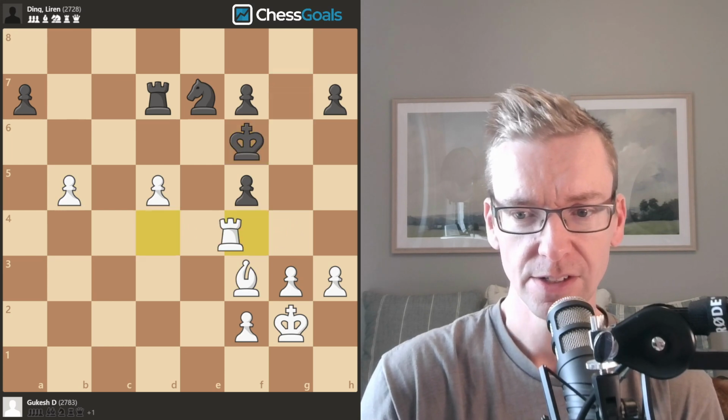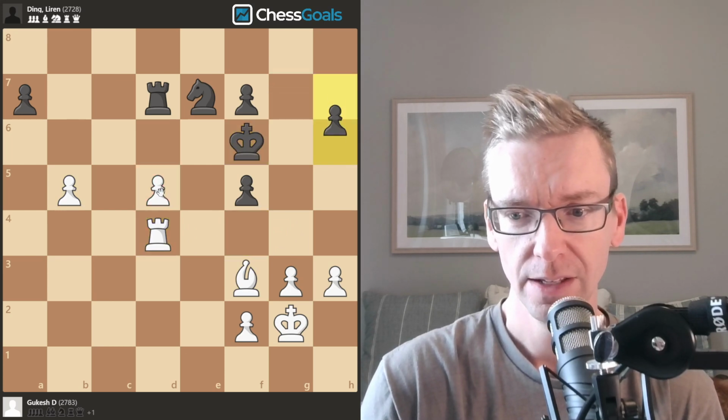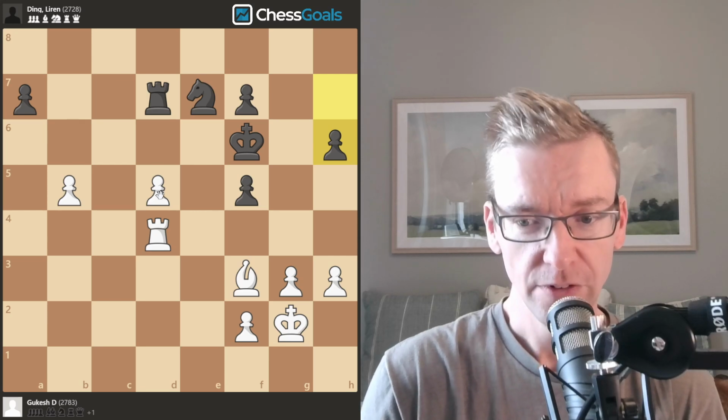Now we see king f6, rook to d4, defending the pawn. h6. We're at move 39.